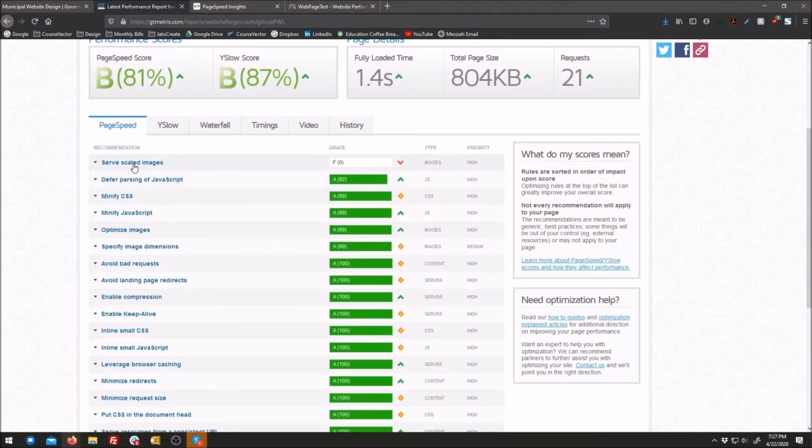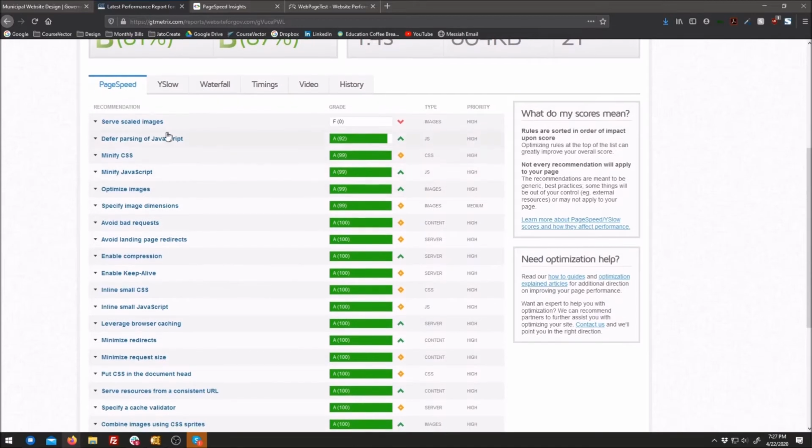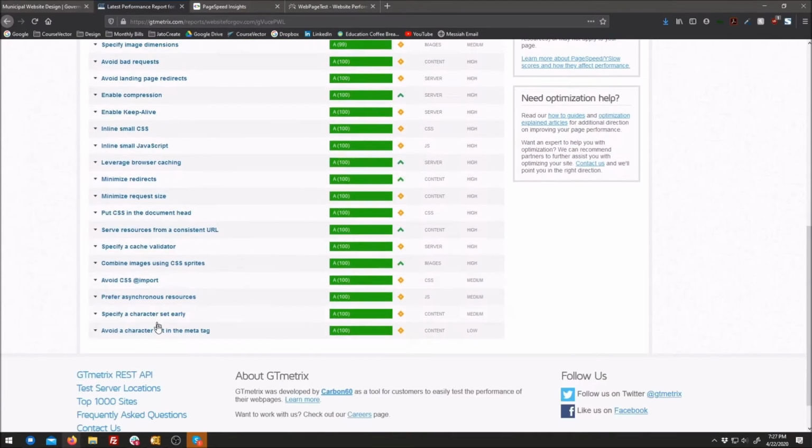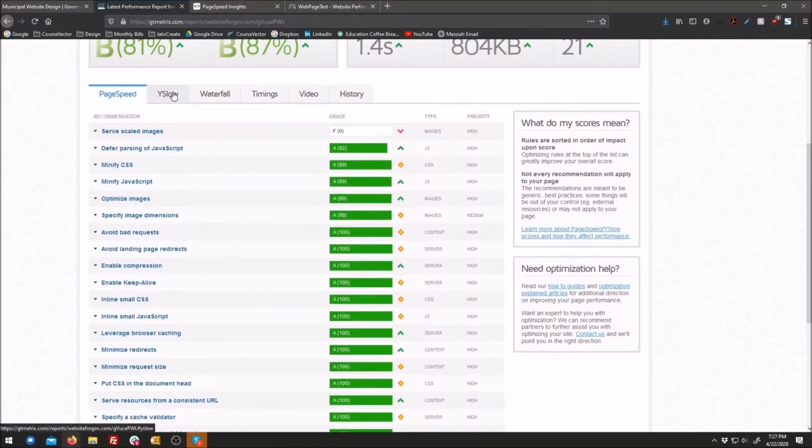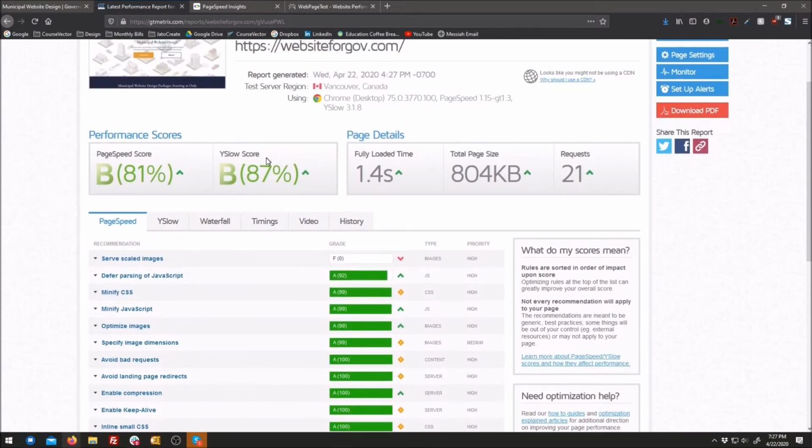So obviously right here, I was talking about the images. That's something that I can improve. But it gives you what is wrong with your site and areas that you can improve on. So obviously I need to look into that. I'm going to make a note of that right now for myself to go back in and check. And that's your page speed, and then you also have your YSlow.